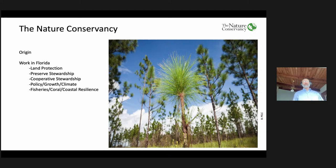And then there's this cooperative stewardship idea, where we have staff like myself that are responsible for coordinating alliances like ARSA and the CISMA, where we bring together all of these other groups that otherwise wouldn't have a coordinator or a framework to work together in, and we help with that. We also work in fisheries and coral and coastal and climate change and things like that, of course.